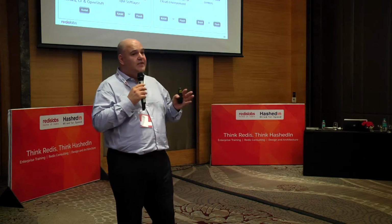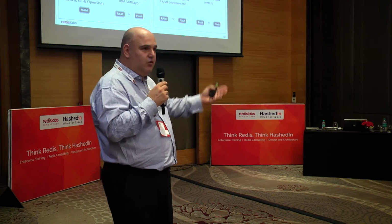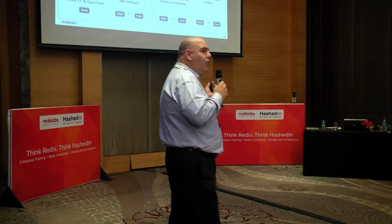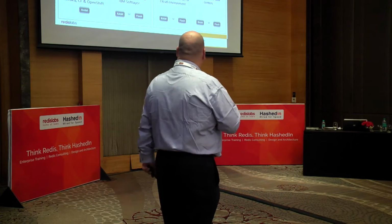Redis Pack is a fully downloadable version that you can download, but you'll have to manage and install yourself. You can install it in your data center. You can install it on any environment, either local or cloud. But again, you'll have to install it and manage it. So we have both things. We have the managed cloud solution, we have the on-prem, and we have some customers that are using both as a hybrid solution.